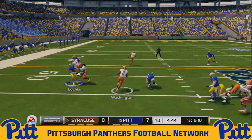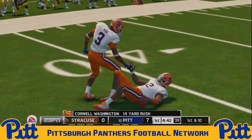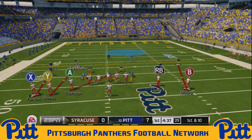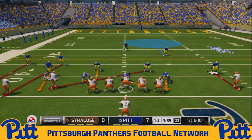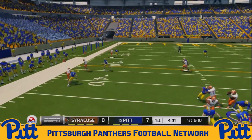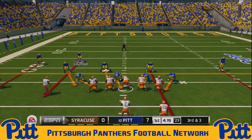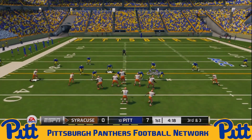Read option for Washington is going to keep it himself. Plenty of room to roam forward there. Avery Heller, the Panthers' junior tackling machine, comes over and brings him down, but not after he gets a first down pickup. Back to pass now, 5 wideouts there for Washington. He does find one of them. That's Malik Thornton there for a pickup of 7. 3rd and 3 now for Syracuse.